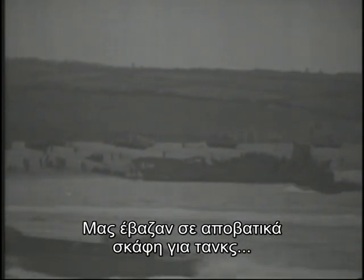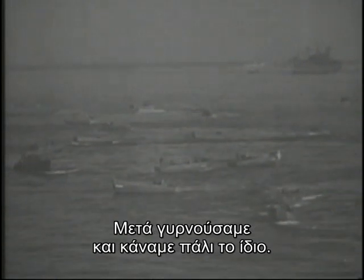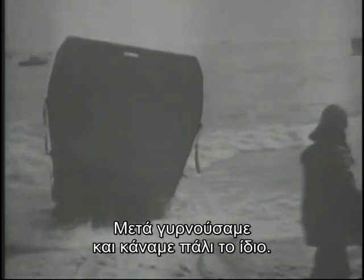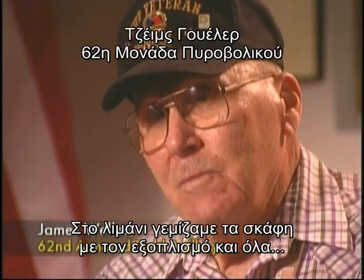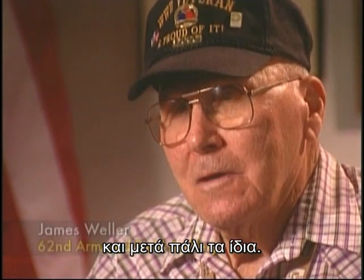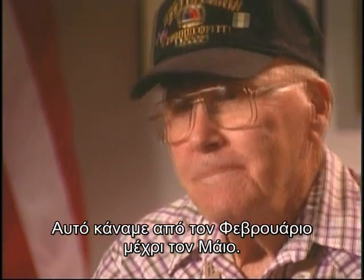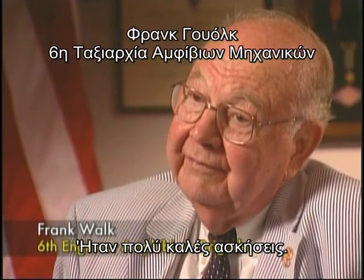They put us on LCTs, landing craft for tanks, and we would go in and wouldn't do nothing. And then when you come back out, they come back to port, load the tanks up, M7s, all equipment, bring them back to where we started off at. They just constantly did that from February all the way to May. Those were good training exercises.